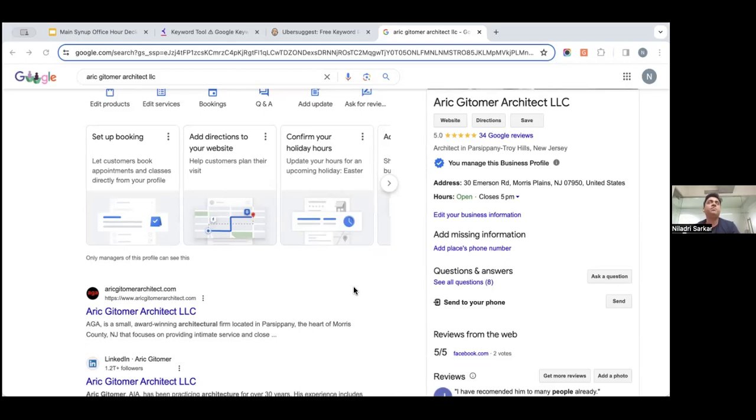Now, if it's a hard suspension and you want to submit for redressing, there are means and methods of doing it. First, go through the guidelines that Google provides and see that you are in no way breaching any of those guidelines. Check for a few things that I would recommend checking. Keyword stuffing in names. You do not have unrelated products and services listed that you do not provide at that location.